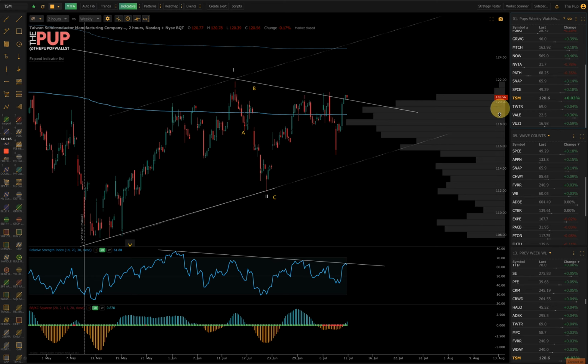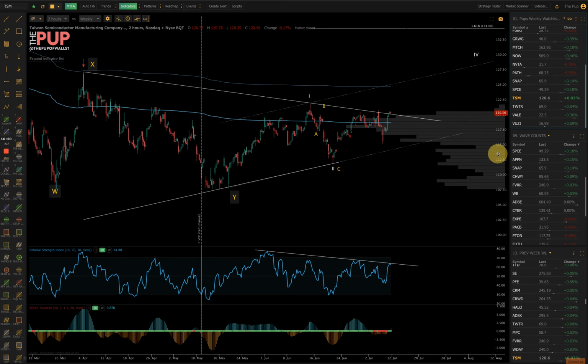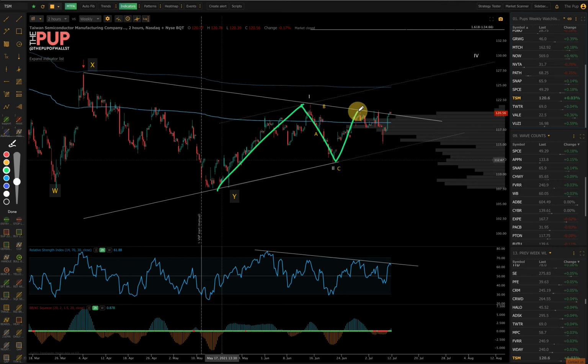Next up is TSM. Shout out to one of our analysts, Merck, who brought this one to my attention. It's got a beautiful symmetrical wedge formation here. So possible WXY retracement with a 1-2 setup. So again, looking at a 1-2-1-2. Those are starting to be my favorite setups.